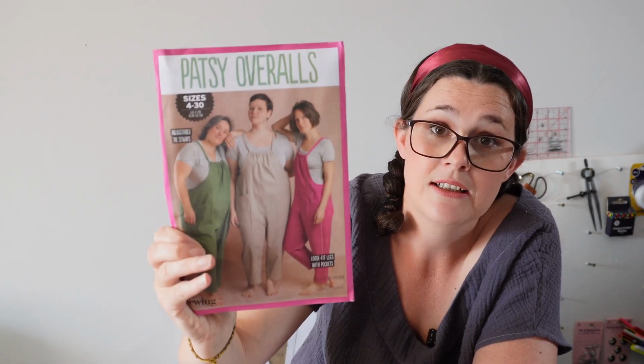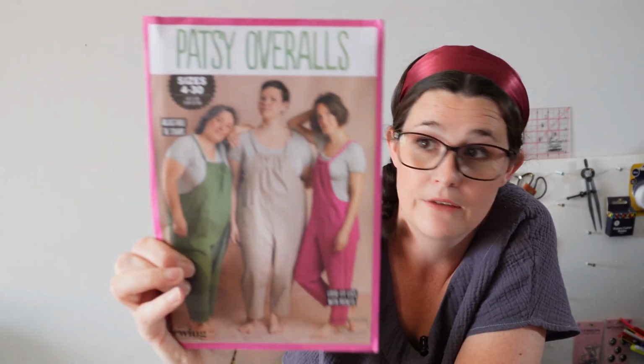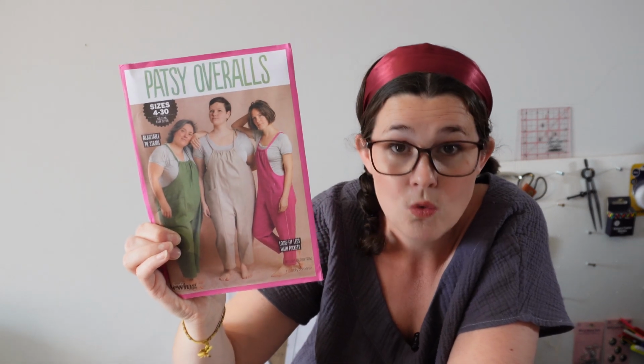Okay, the Patsy overall. So this was when Simply Sewing started doubling up their patterns. So now you have to trace every single pattern. A lot of the other magazines print one size range on one bit of paper and the other size range on another bit of paper. But you've got to maximise those profits, don't you? So they don't do this. I freaking love this pattern, but to trace out this much, it's just so time consuming. So yeah, I do want to make this though. Put it into the maybe pile.